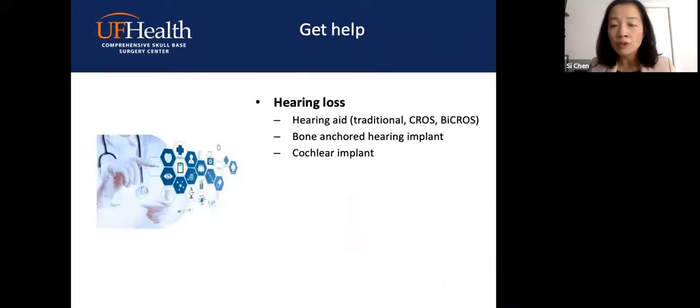No matter what treatment option you choose, you can get help for your hearing, balance, and dizziness. For hearing loss, traditional hearing aids are very helpful if you have serviceable hearing. Other options are hearing aids that transmit from one side to the other, called CROS or BiCROS hearing aids. Even if you don't have serviceable hearing on the side with the acoustic neuroma, you can utilize the hearing from the other side to improve your speech understanding, especially in background noise, like at family gatherings, at work, or in a crowd. There are other hearing technologies like bone anchored hearing implants or cochlear implants. These are more involved technologies to help the hearing. I mention those only to say that if hearing becomes a significant issue, definitely get help.